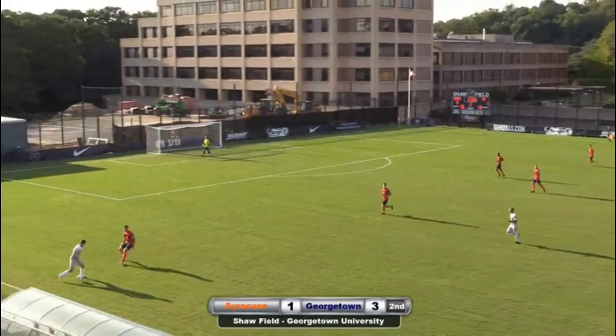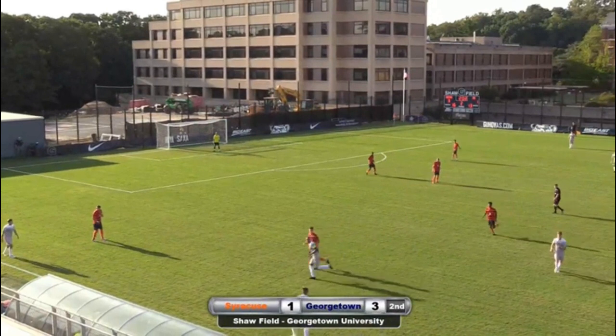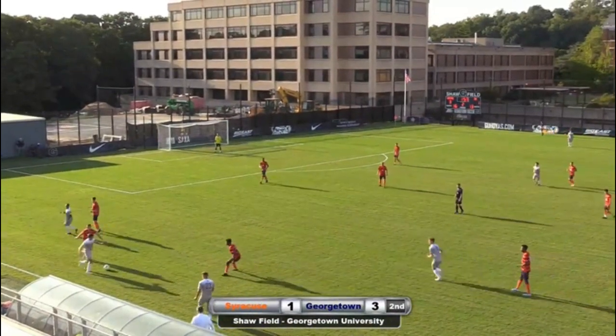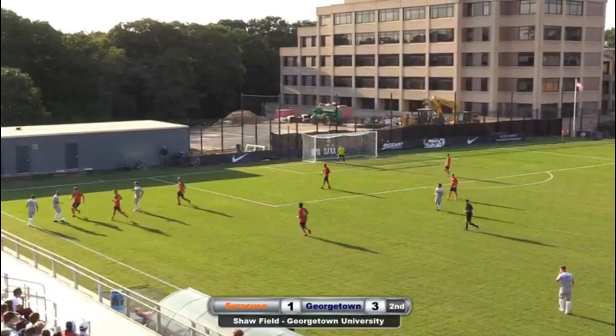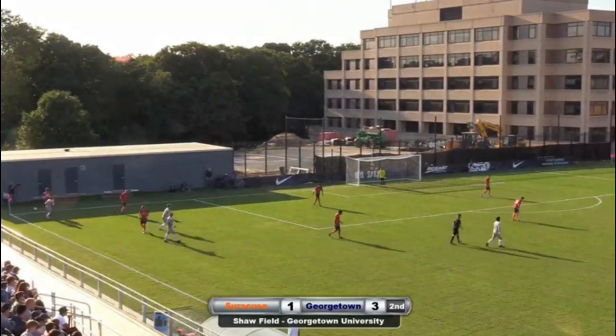Here's Deleuze. Good first touch. Now Dotson. 2 minutes remain. It's Fisher. Now Dotson. And Deleuze didn't hold his run, so offsides.